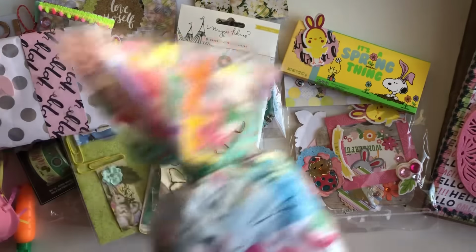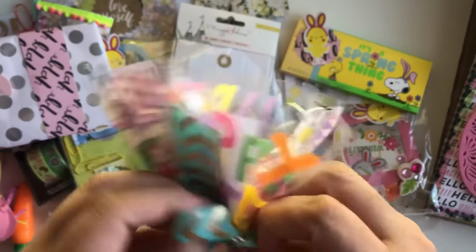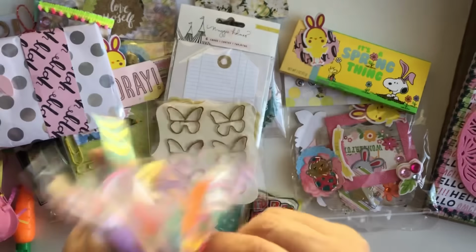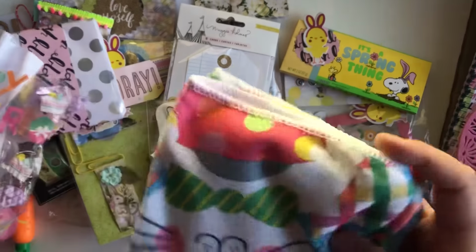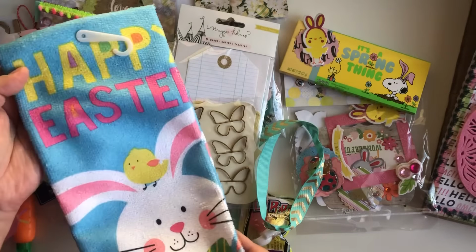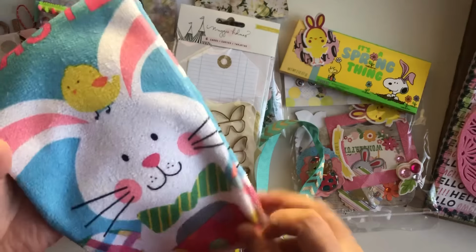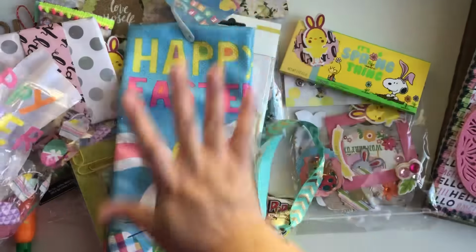And then in here, I think these are like little washcloths. Let's open them up. Like Easter washcloths. Or like a little, oh no, it's like a kitchen towel. How cute is that? This will be going on my stove. Thank you so much, Alicia, for that.